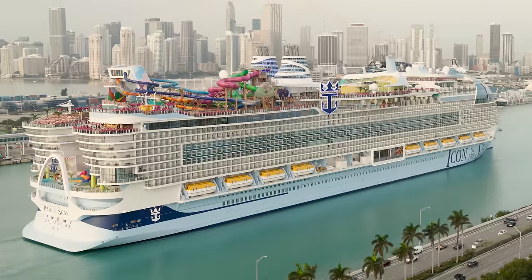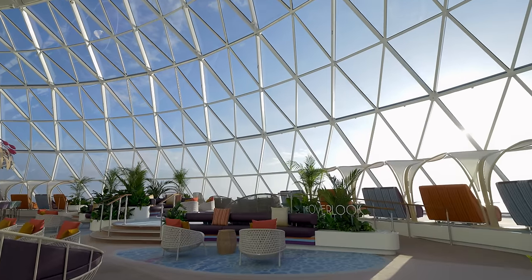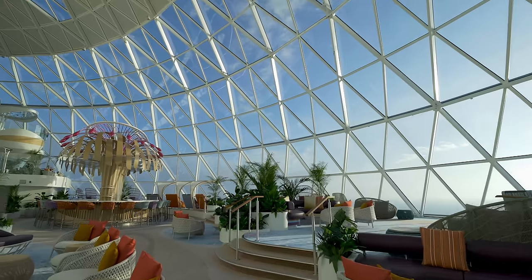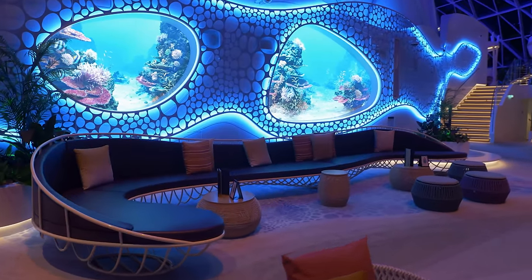I like pretty much all the decisions except for the loud music at the Hideaway. But the solarium, or I guess it's called the Overlook, is beautiful. Yeah, I like hanging out in there whenever we could. It was a gorgeous ship. Yeah, I think this might be Royal Caribbean's best ship.